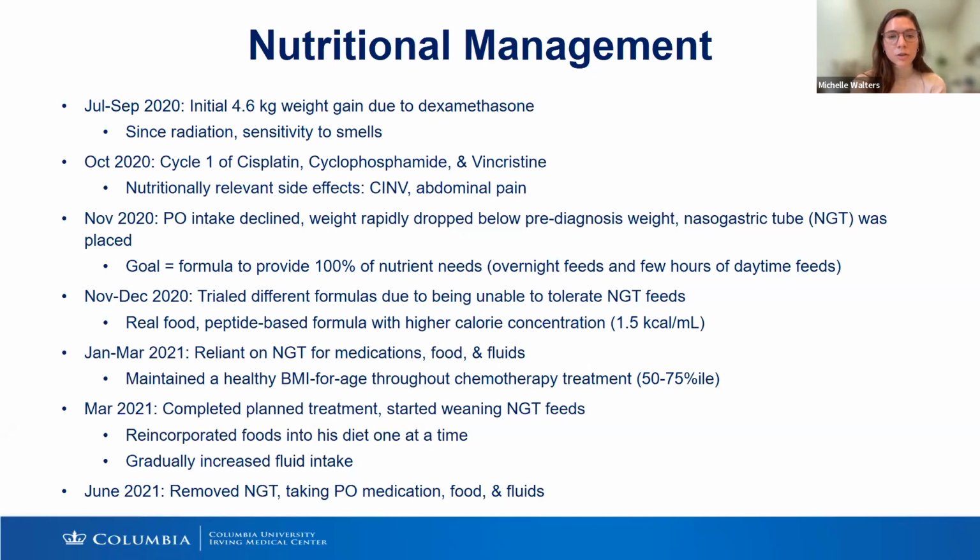So for him, we actually trialed a few different formulas until we found the one that worked best for him. He was not necessarily able to tolerate pretty much any of his formula while he was getting chemotherapy. And he was complaining about abdominal pain even in between his chemotherapy weeks. So we tried a few different formulas to see what worked best for him.